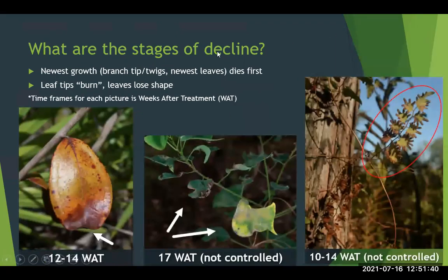Oops, too far. The next stage is that leaves typically start looking burned. They get brown and wrinkly or discolored and misshapen. And this is an obvious sign that it has uptaken the herbicide and it is on its way down. Again, on the left is downy rose myrtle. You can see that that leaf is very brown. The tip of it is misshapen now. And it has lost all green color.